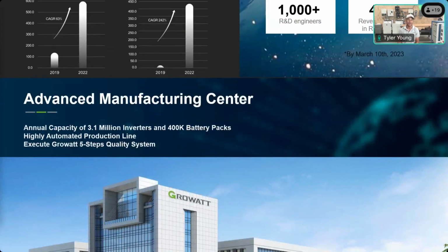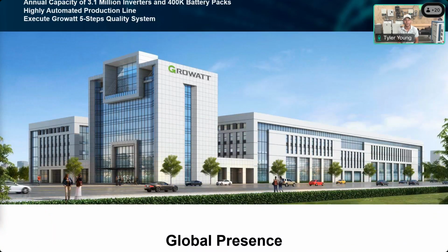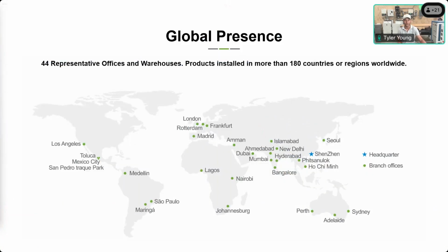So this is actually a 3D render of our advanced manufacturing center with that 3.1 million inverter capacity and 400,000 battery pack capacity as well. And we've recently opened up a new factory in Vietnam, which is not currently at capacity, but we do expect it to get there soon. On the next slide, we can view our global footprint.